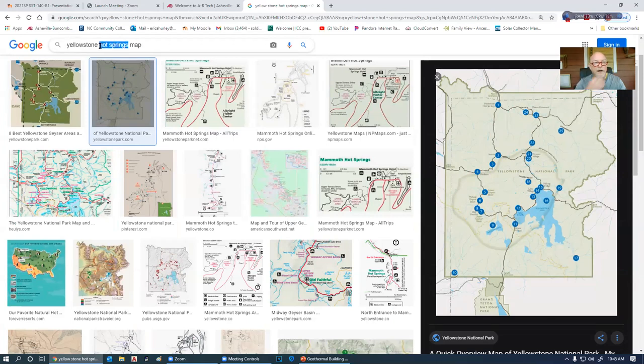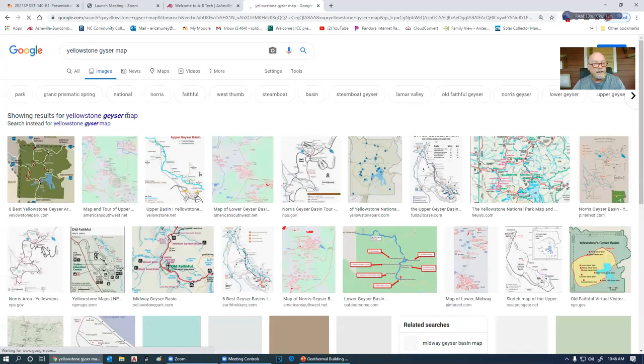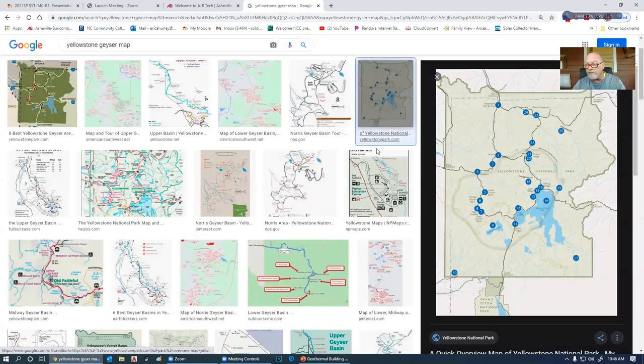So here's Yellowstone, and these are all hot springs. Yellowstone is a caldera, which is the world's largest volcano. Maybe that was the geyser map. But anyway, in this little area here, there's just tons of different places. There's that caldera boundary, so this is the mouth of the volcano. And even outside of it, Mammoth Hot Springs is enormous.